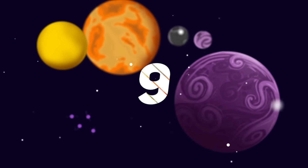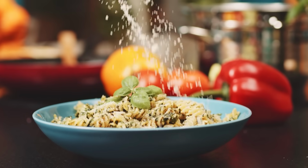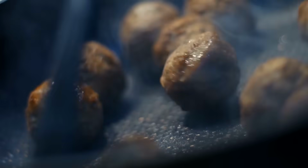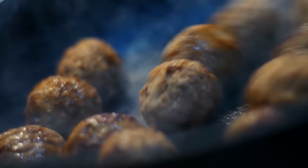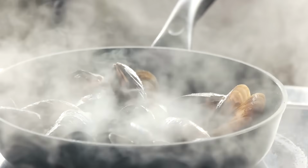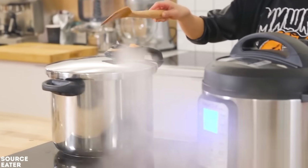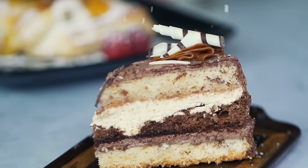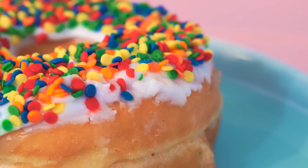Number 9. These days, it is fairly easy to cook virtually anything you want at home. We have modern amenities that previous generations couldn't even dream of. Instant Pot is a great example of this. Foods that used to take 8 hours or more to cook can now be crafted in just 30 minutes or less. This technology has also worked its way into the pastry business, particularly concerning cakes, pies, and donuts.